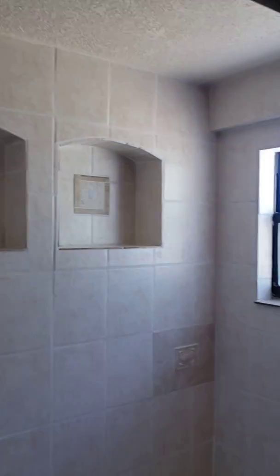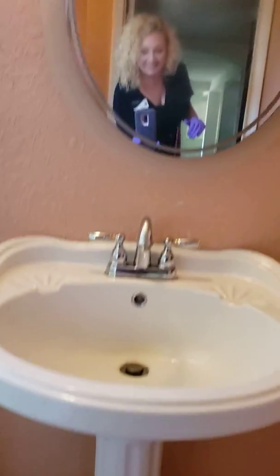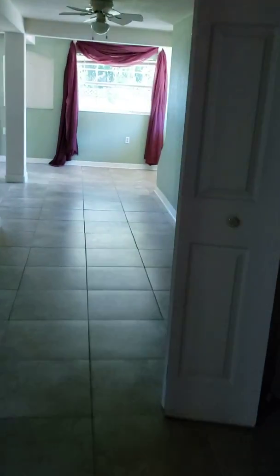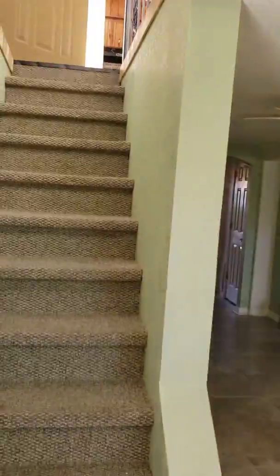Okay, here's your full bath here. Got a little linen closet. Tub. Shower. And a little cabinet there. Those look like they've been recently replaced, those vents. Okay, so this is about all we have downstairs. And here's a newer window here. So we are going to have to go upstairs to go to the kitchen.